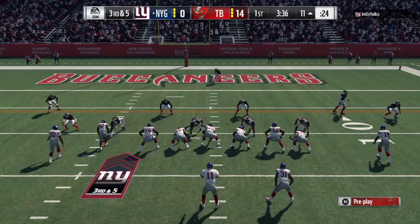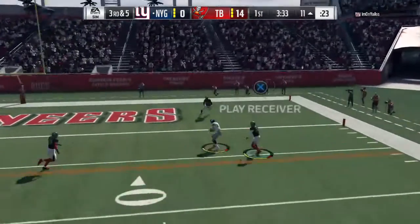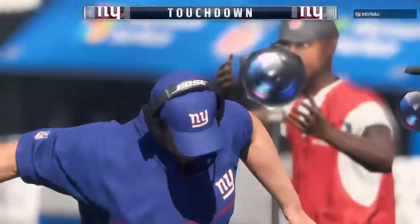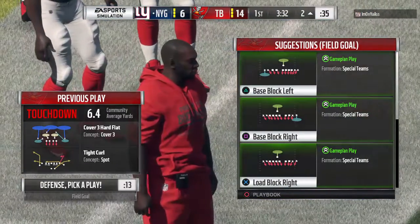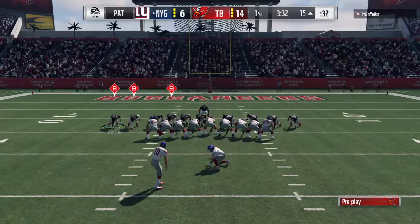Now let's go. Back to throw here. And it's caught. And he will take it on in for a giant touchdown. And when a Hail Mary is completed for a touchdown pass like that, I think any defensive coordinator just puts their face right into their hands.